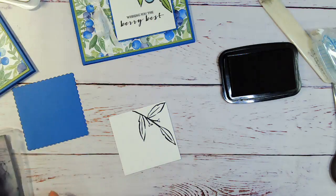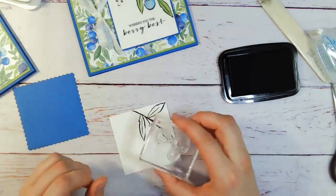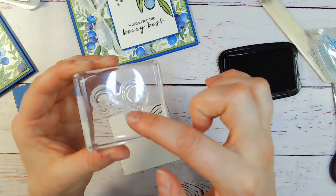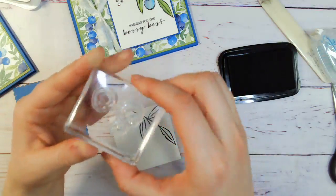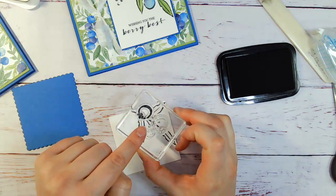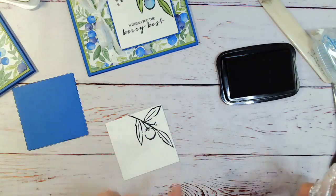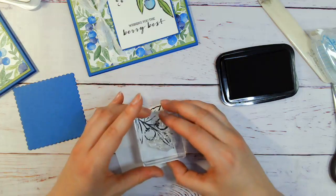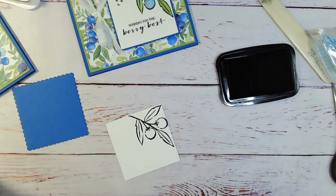Just going to get my chamois and clean this. Okay. And then to get the blueberries on there, I don't know if you can see on this stamp, the blueberries are kind of separated. So you've got like a medium blueberry and then a large one and a small one. And I'm only going to ink up the medium one. It's nice that they're split like this because it's easy for me to get ink on only one of the blueberries. And I'm just going to stamp it so that it attaches to the leaves, and I'll do the other one. There's little spots on these leaves where the blueberries would go. So that's just where I'm stamping them. Okay. I'll clean off my stamp again.